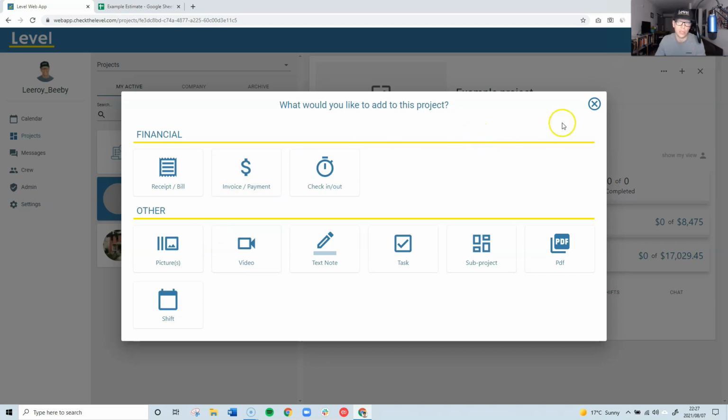And I'm going to show you how this works on mobile, because you guys are out on the road a lot, or your team's out on the road, rarely at the office. They need to be able to submit this paperwork from anywhere. So I'm going to show you how these features come together on the mobile. But there are some other things that you can add to jobs. There's pictures, videos, text notes, tasks, sub-projects, PDFs, and shifts. Cool, and I'm going to touch on each of those as we continue through this walkthrough.